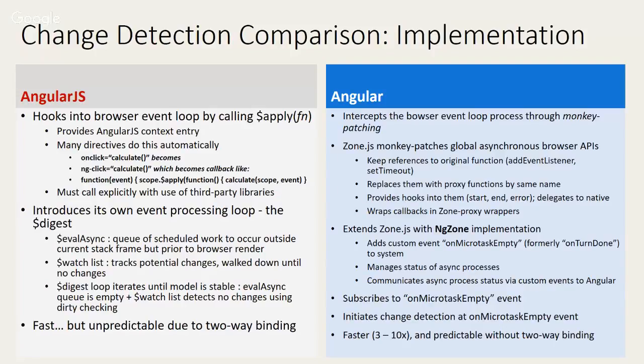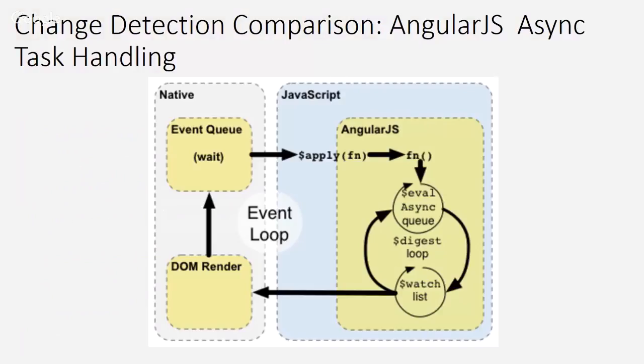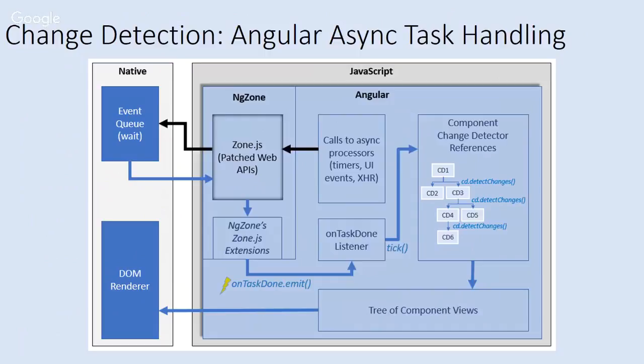So in Angular, we might be familiar with this drawing from their online documentation, where we see this event loop, and the $apply function is how we enter the change detection process for AngularJS. So in Angular, we have something that looks like this, and I'm going to walk through this with a laser pointer. On the left, we still have this native execution context, and then we have our Angular application and framework over here on the right.